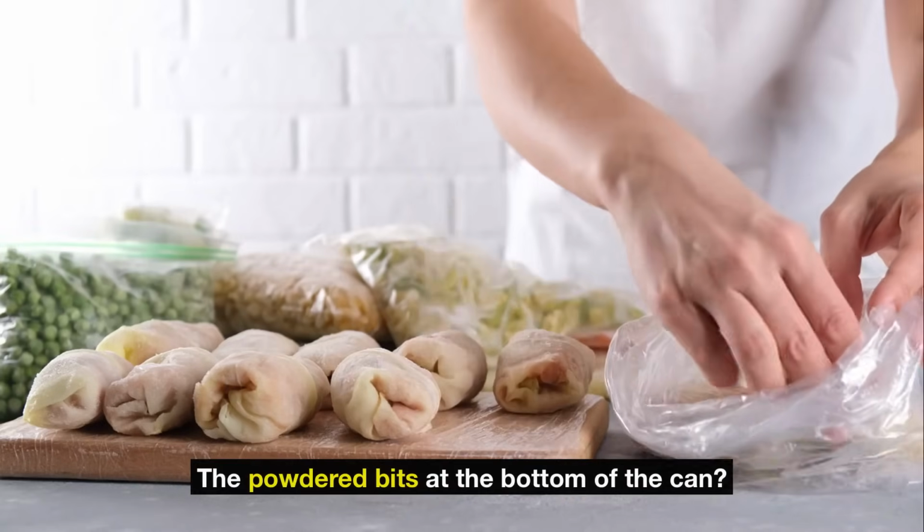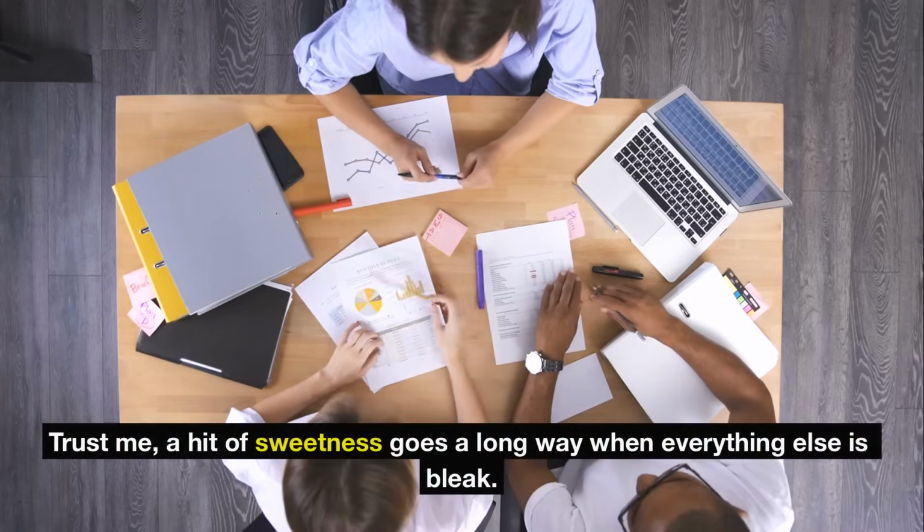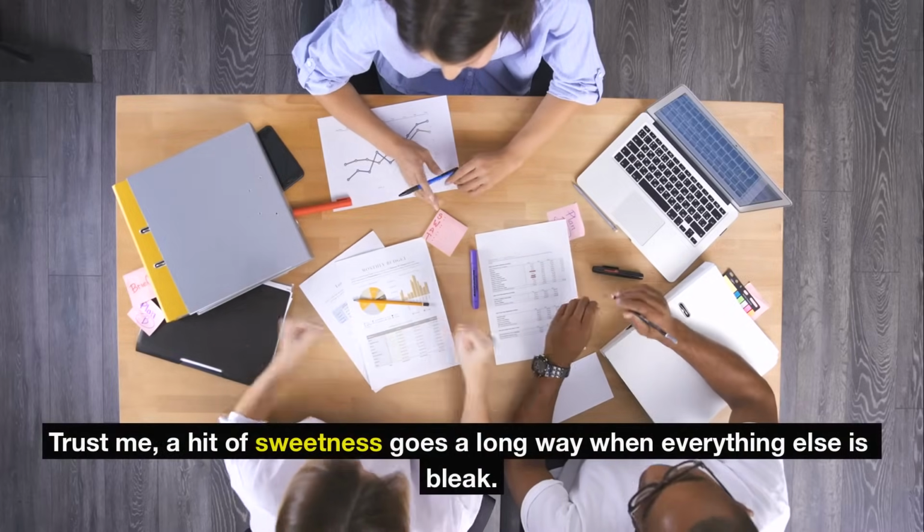The powdered bits at the bottom of the can? Sprinkle them into baking mixes or lemonade for a morale boost. Trust me, a hit of sweetness goes a long way when everything else is bleak.